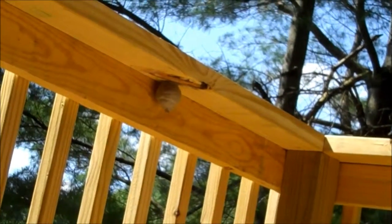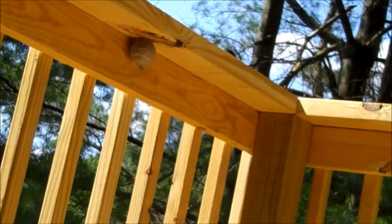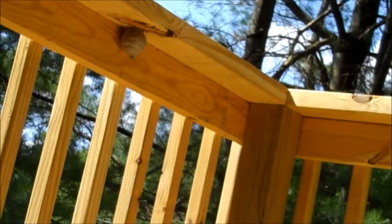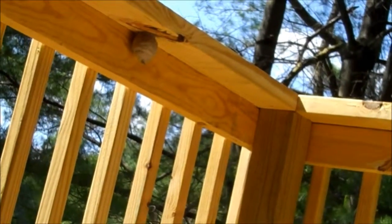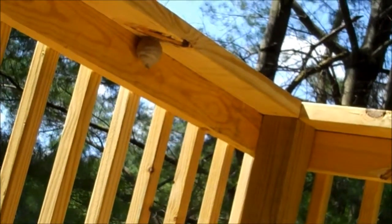Hey everybody, I thought I'd do a little bit of nature today. I just did this build not long ago at all, and there's already a bee's nest up under the handrail. I'm going to sit here a few minutes and try to catch one coming in or out. Might try to get a little closer to it.